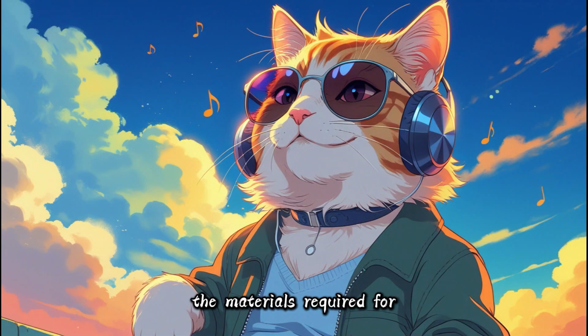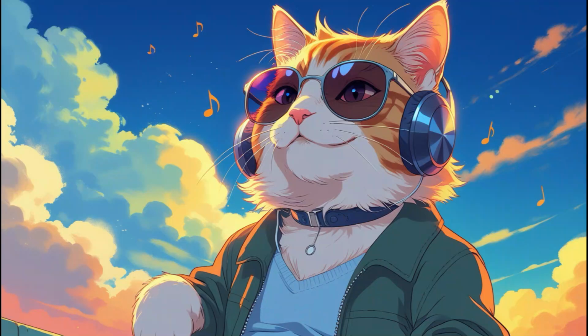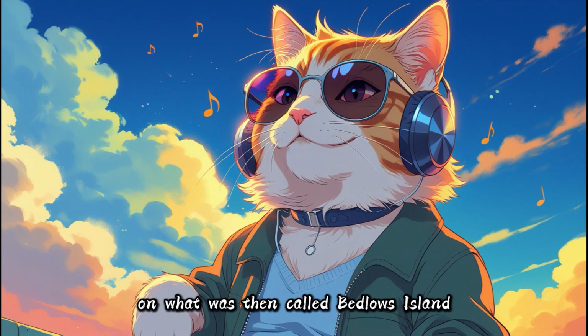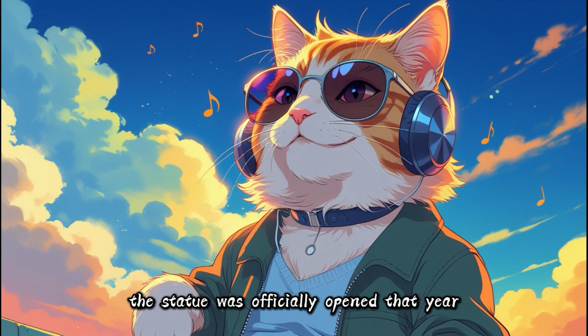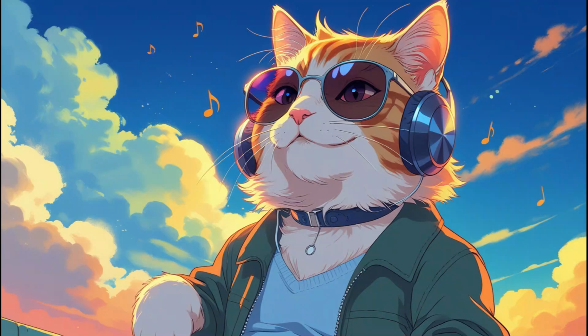The materials required for building the Statue of Liberty were almost lost at sea. In 1885, the ship carrying those materials nearly sank in stormy seas. Luckily, the ship survived. It arrived in June of that year. By 1886, the Statue of Liberty was erected on what was then called Bedloe's Island. The statue was officially opened that year. Many years later, the island was given a new name, Liberty Island.